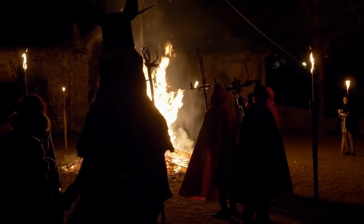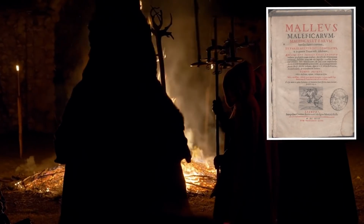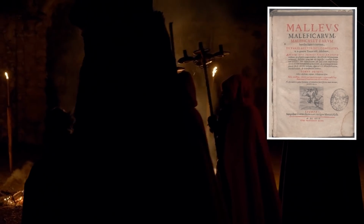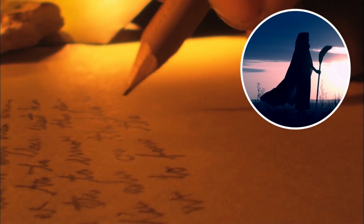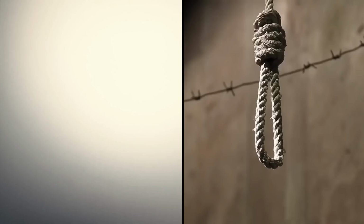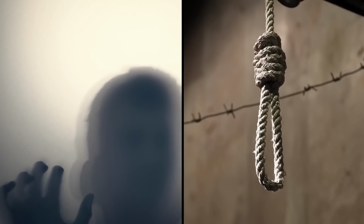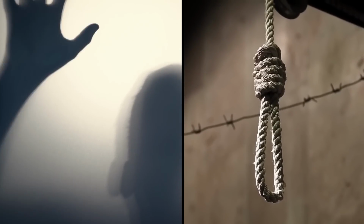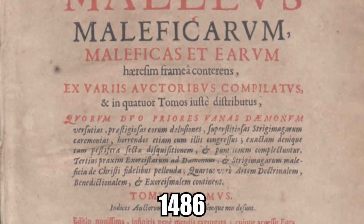This sudden uptick in witch paranoia may have been encouraged by a book called the Malleus Maleficarum, or the Hammer of Witches. It's the handiwork of a Catholic clergyman named Heinrich Kramer, who encouraged leaders to treat witchcraft as a crime, torture suspects into confessing, and impose the death penalty on those who were considered beyond hope. The book was first published in the German city of Speyer in 1486.